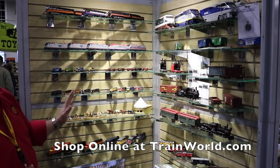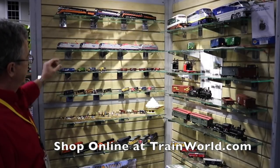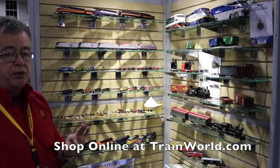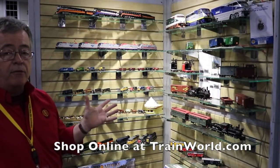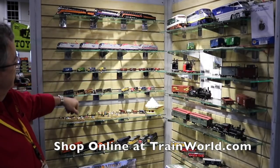We've re-released, or I should say we've retooled our G40 in N scale. This guy right here. We've redone the body, nice fine scale detail. It features DCC and Sound, has a Soundtrax sound value board in it. Really nice piece, 4 different road names on display here.